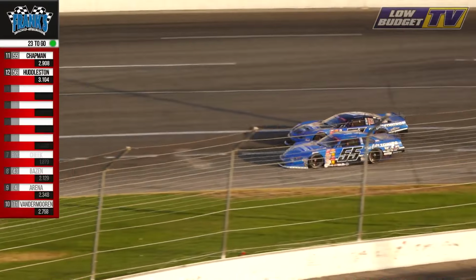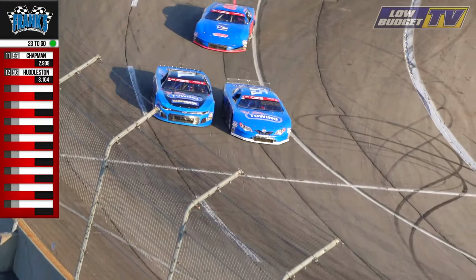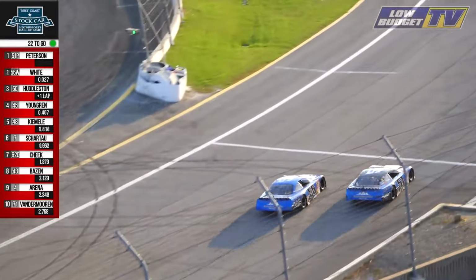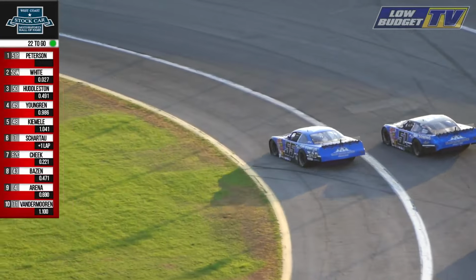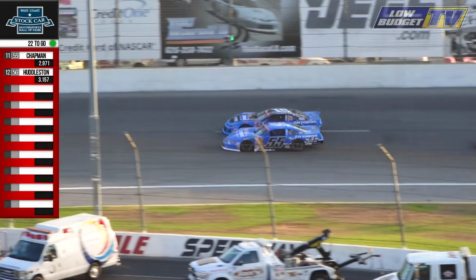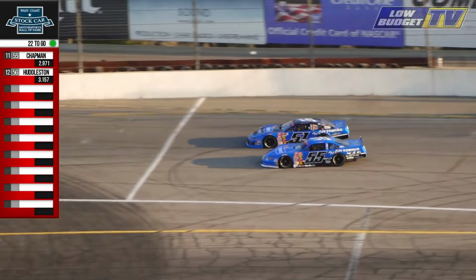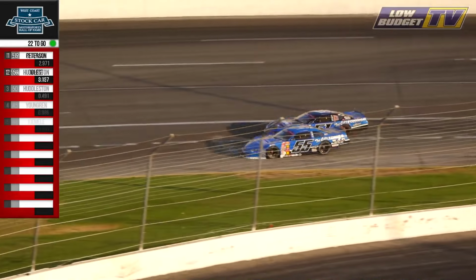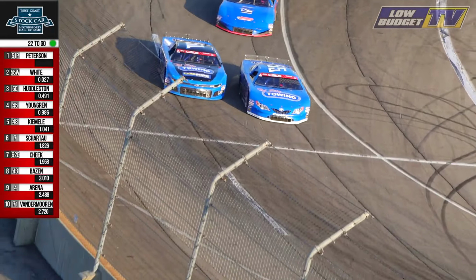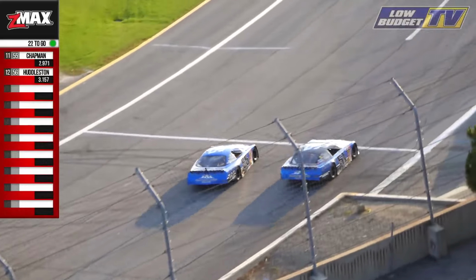Side by side for the lead. Lenny White trying to play a little chicken there with Jeffrey Peterson. Peterson says, I'm willing to game. Still door to door for the lead, folks. Good racing here. Excellent racing. If you don't have the best vision, you think you're seeing double up front. Well, that's good for me because that's what I thought.